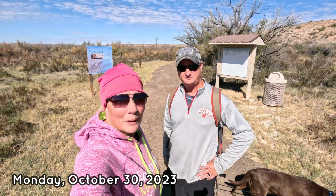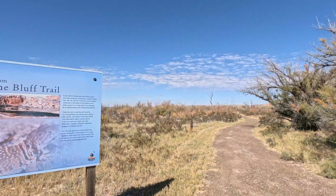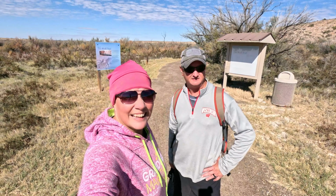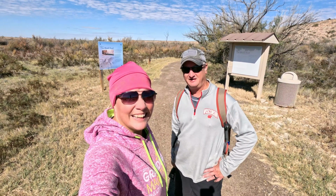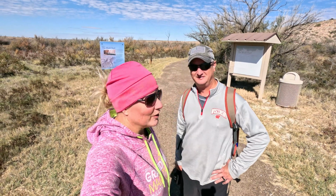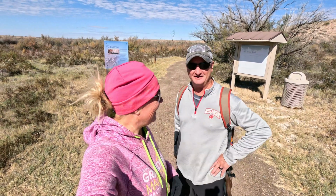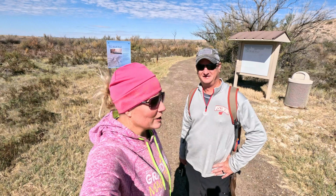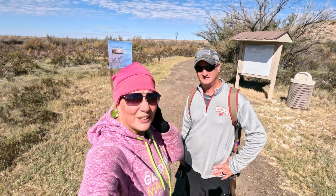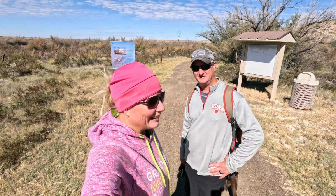We are about to embark on the Bluff Trail here at Bottomless Lake State Park in Roswell, New Mexico. It's a bit chilly today. Yeah, it's currently 40 degrees out, hence the gloves and hat. But with the sun, actually, it feels absolutely gorgeous. But the wind always bothers my ears, so I found my old running hat.